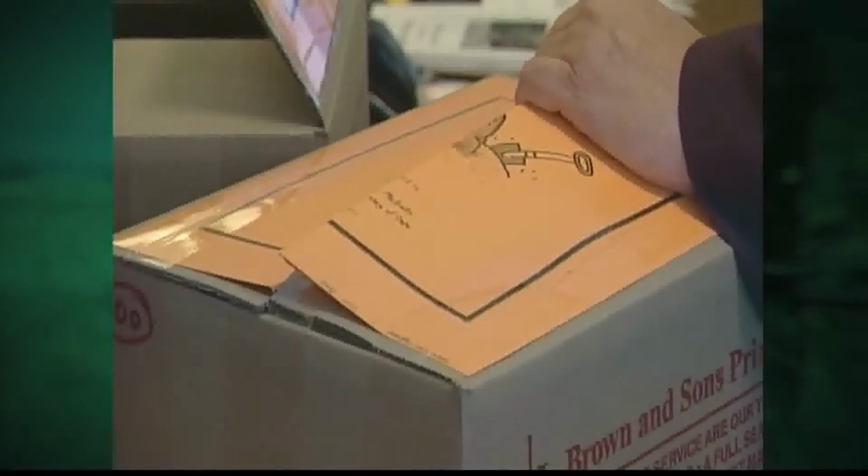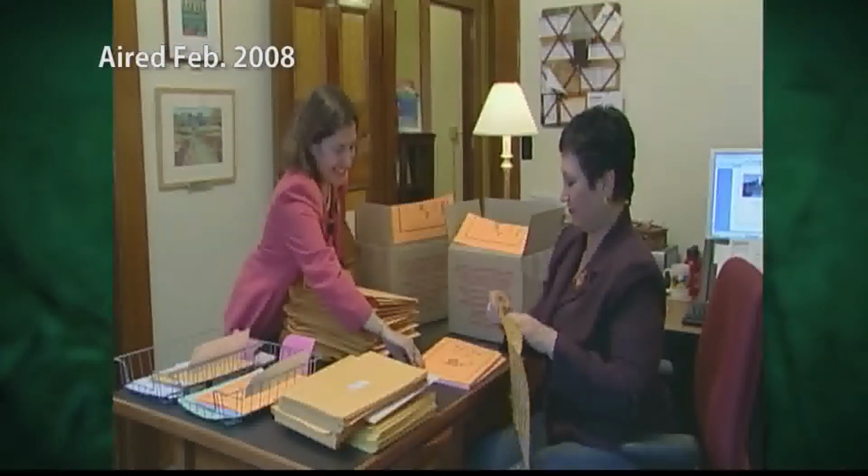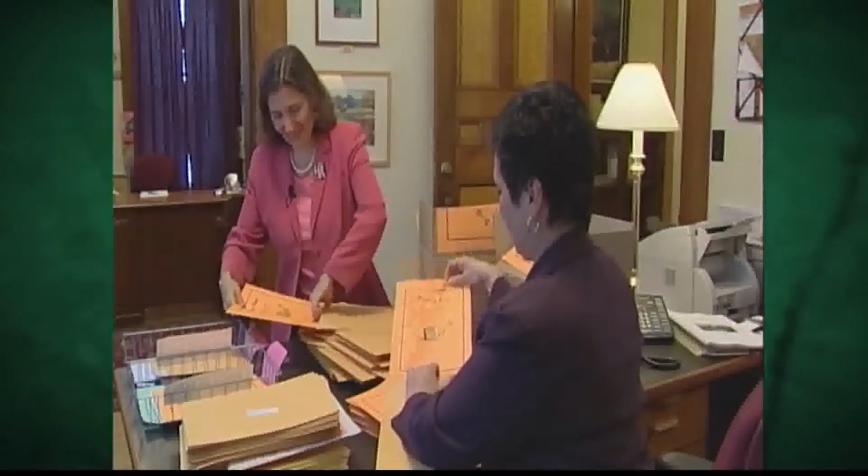We also put out a lot of publications. We've got thousands of officials who receive our monthly opinions newsletter, which have little opinions about the law. My office here has been committed to providing answers. People just want answers. They want to know, they want to do it right. They don't want to violate the open meeting law or the public records law. They want to do it right.